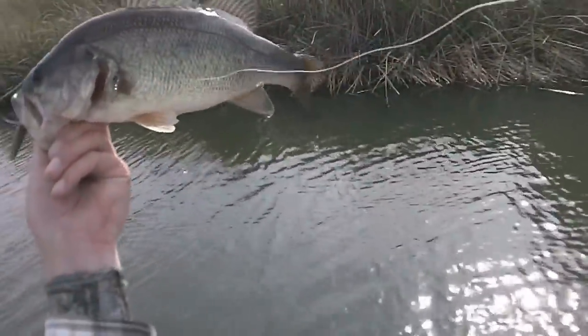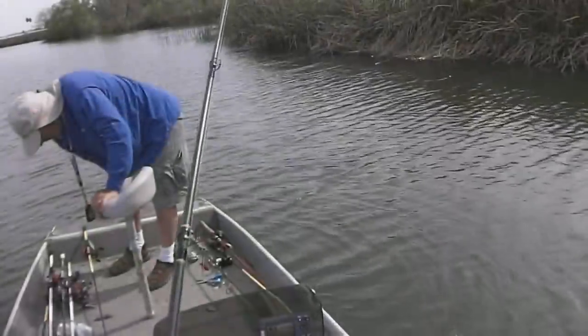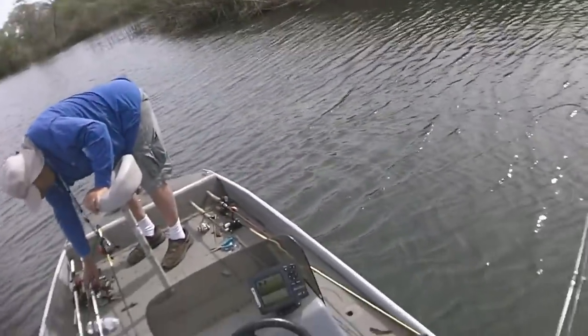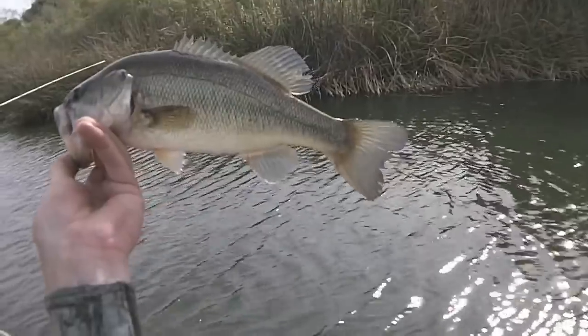Look at that, a little keeper 5 hours later. Over here on the shallow side. Straight drop. Another fish, guys. Little guy. Yay, look at that. 5 hours of nothing and two fish in 10 minutes. Another little keeper, guys.